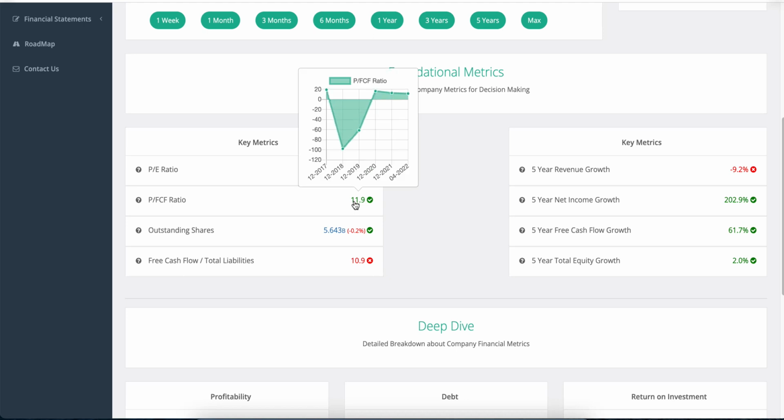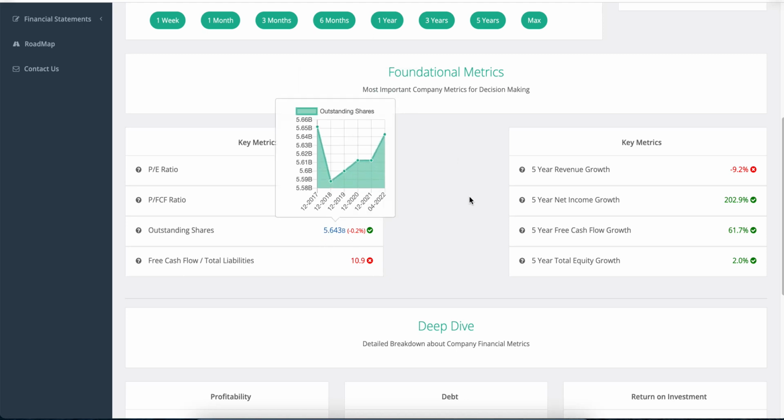And the price to free cash flow ratio is positive and low. That's something that I obviously love to see. Outstanding shares a lot, but not increasing for the most part. So that's another good thing. So it has 10.9, like 11 years of last year's free cash flow to pay all the total liabilities. So they do have a little bit of an extra in terms of total liabilities here, but it's worth examining later and seeing whether that can be an issue.